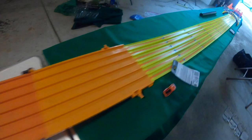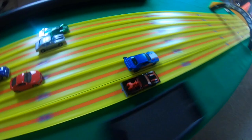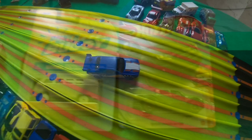Let me get the packaging off of here. All right, let's see who is going to take this, guys. Here we go. And the Hot Wheels Liberty Dodge drift car takes it. See, we got two cars here. We need more, right? The duffel bag is empty once again. So let me go get some more cars and put them in there, and we'll be right back.